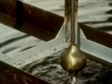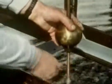No matter how far the pendulum swings, it always takes the same time. The only way to alter it is to raise or lower the weight.